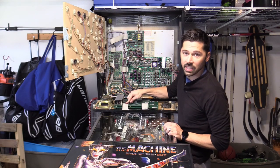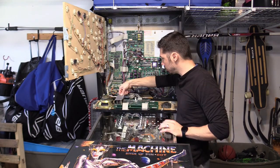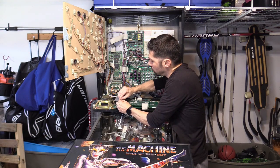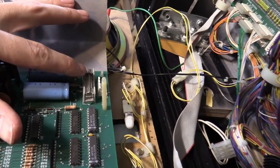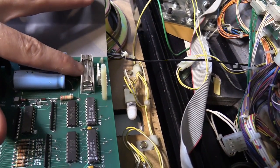Now, I don't think it's these connections. The reason why is because you would get half a display, I believe. Let me see if the fuse is bad or good. The fuse looks actually good. Actually, I just found what's wrong. Here we go. I lifted up this cardboard right here to check the fuse. The fuse looks good. There's no burn marks or anything on it.